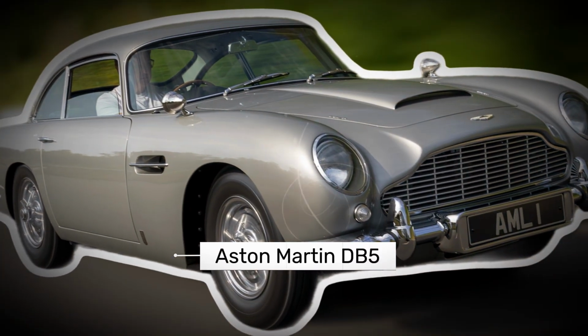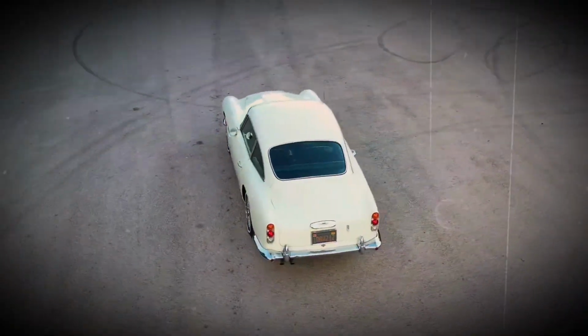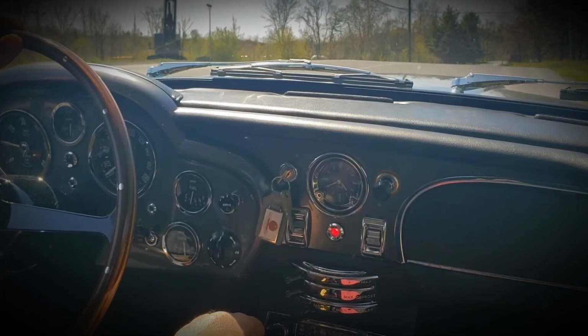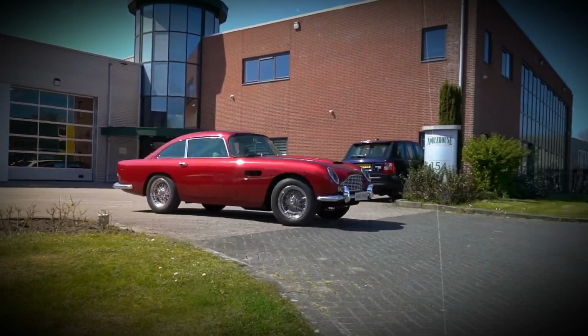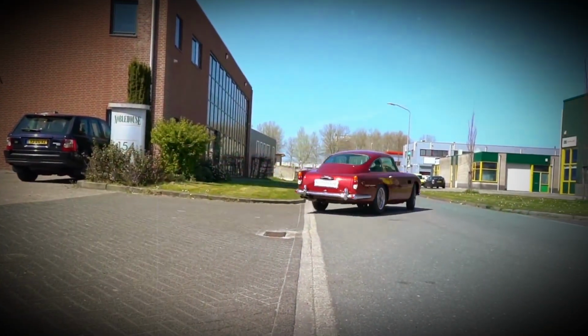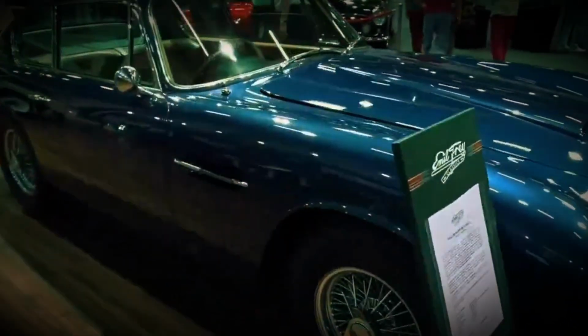Number 9. The Aston Martin DB5 is one of the most iconic cars ever built, blending British elegance with timeless performance in a way few vehicles have ever matched. Introduced in 1963 as an evolution of the DB4, the DB5 was developed to elevate Aston Martin's grand touring pedigree and instantly became a symbol of refined speed and luxury.